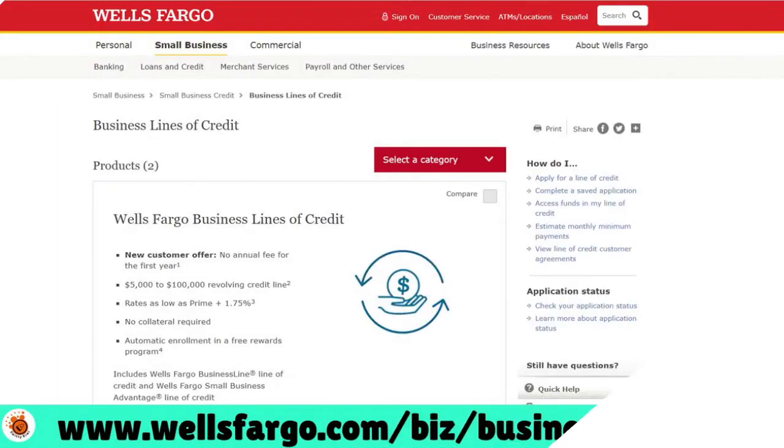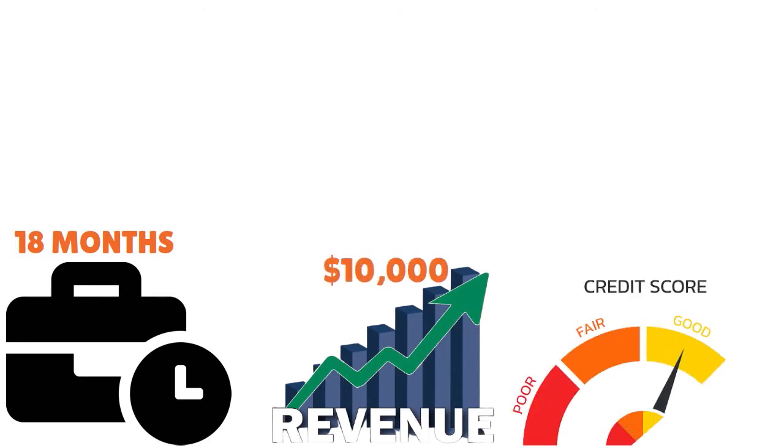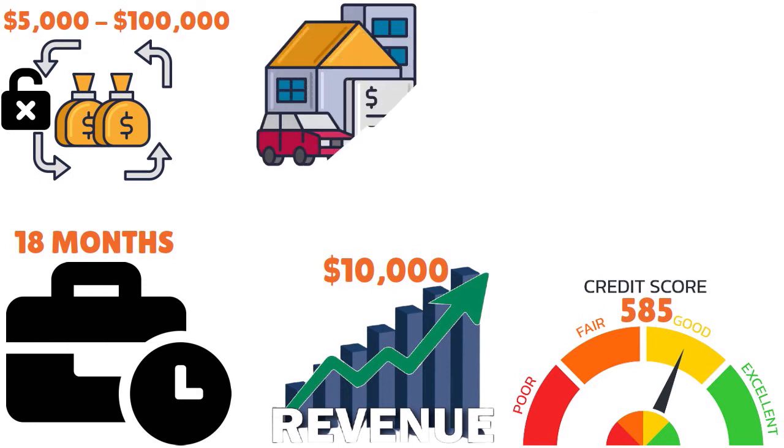We have here Wells Fargo. Our score, 8.5/10. The time in business, 18 months minimum. The minimum in monthly revenue, $10,000. Minimum credit score, 585. The credit line amount will oscillate from $5,000 all the way to $100,000. And what we love with this offer is that the rates are as low as prime plus 1.75%. And this is an unsecured line of credit, so no collateral is required.